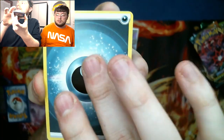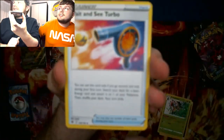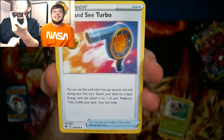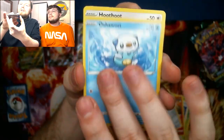A Dark Energy, a Kricketune. Wait and see, Turbo. What? Let's wait and see. They said latency, Turbo. Wouldn't that be an oxymoron? Turbo latency?